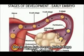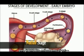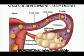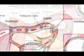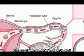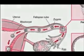This is the stage of fertilization and the nutfa, and after this is what we call the zygote, referred to in the Quran as the nutfa, and the nutfa undergoes division, which we call cleavage, as it passes down the uterine tube. So these are the stages of the nutfa here as it undergoes cell division.